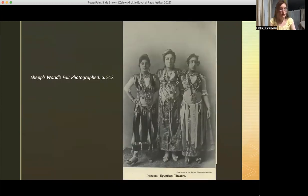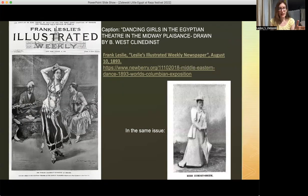And of course, these dancers appeared everywhere. So in that same issue of Frank Leslie's was this. So there's two reasons why the World's Columbian sticks in people's minds as why that was the beginning of belly dance in the US, even though it wasn't. Notice the costume. So the dress of our upper middle class woman is Miss Condit Smith, covered head to toe, corseted. And then you have the very loose garments of the woman dancing here with her forearms uncovered, and then that thin shirt that is exposing her uncorseted belly. So that was a big issue, and the fact that she moved her torso was also problematic. So that just got picked up and people ran with it.